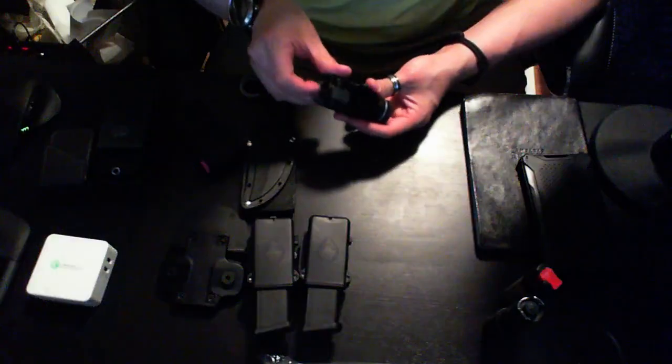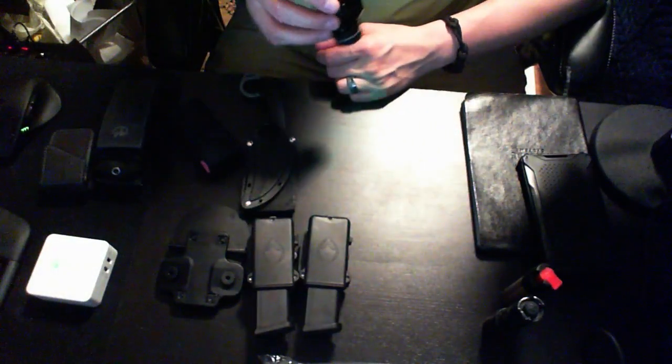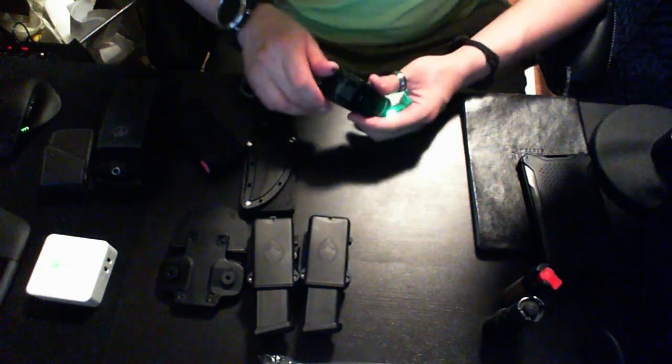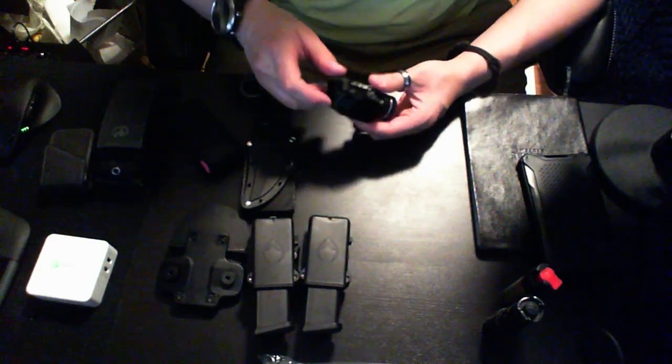Is that right? No, that's not it. Here we go. So it has a little laser that's green, a little easier to see than the red. And you can also do laser and light, and then you can just do light, or you can just do, if I remember, strobe. It's not really showing that well, but there you go. So it also does strobe. Again, sorry for those who have seizures.